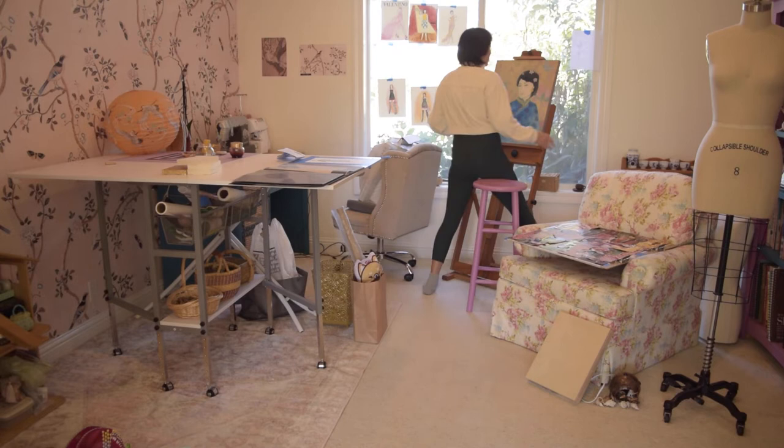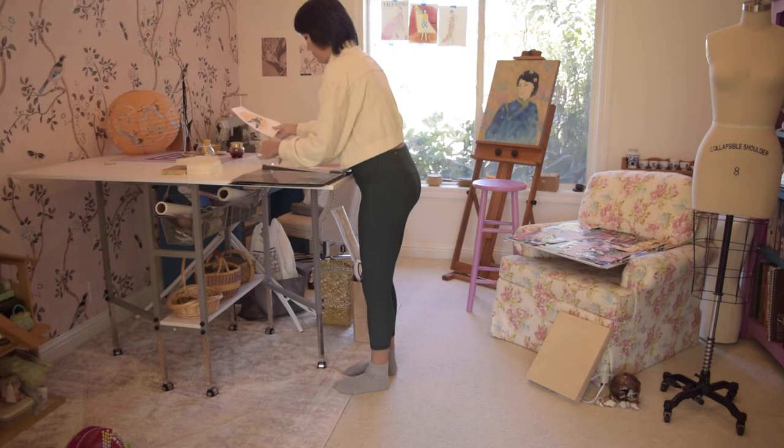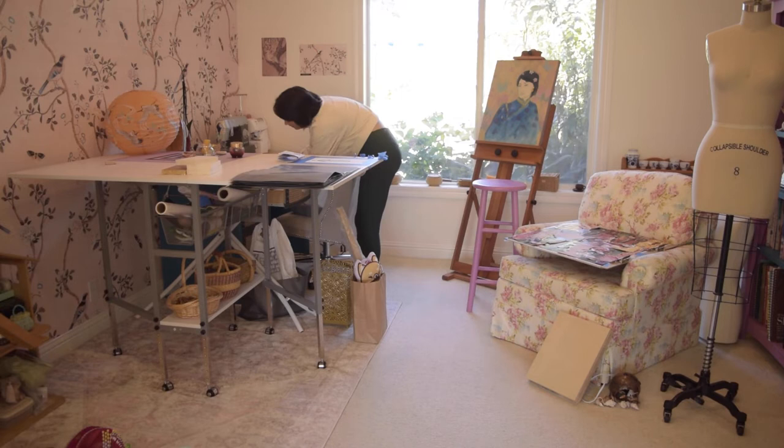So I recently took a fashion illustration course from Parsons, New York. I just took it remote because I live in California, but I absolutely love this course. I was so excited. I've been doing lots of figure illustrations since then, and I've been hanging them on my window, but now I'm cleaning everything up and putting those away into a portfolio that I got.